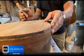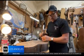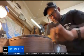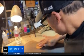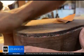I'm rounding it off a little bit. Using his hands. People talk about elbow grease. There's no doubt. You need it here. And an ear, as every piece of wood, every scrape, every stroke of the sanding molds a different silhouette with a distinct sound for the concert guitar.